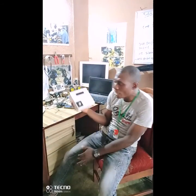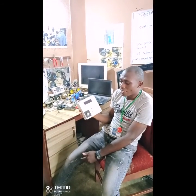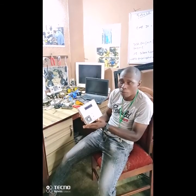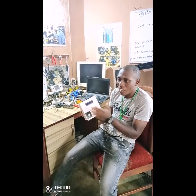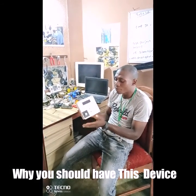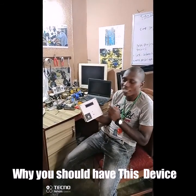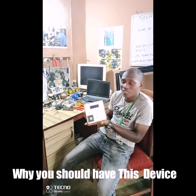One advantage of having this device installed is that it can serve as a security guard. Why is it better than a security guard? Sometimes a security guard can be sleeping at the gate, and a thief or an intruder will pass through the back of the fence to invade your premises. Where you don't have a security guard, this device can work as both security guard and actual security system.